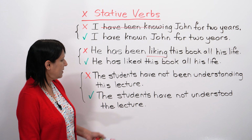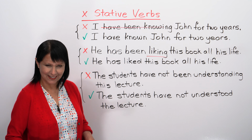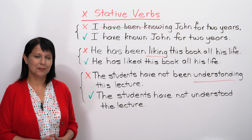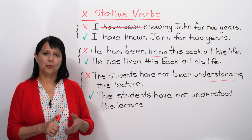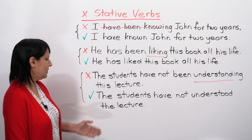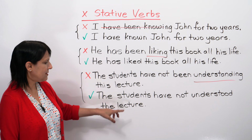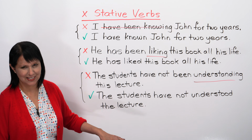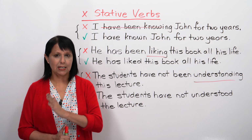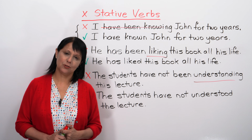Another example. The students have not been understanding this lecture. That is wrong. Why? Because understand is another stative verb, and we cannot use stative verbs with the continuous tenses, right? So what do we need to say instead? The students have not understood this lecture, and this is an example of a present perfect sentence. Okay? So if you're trying to express some ideas, think about whether the verb is stative or dynamic. If it's stative, you cannot use the present perfect continuous tense.